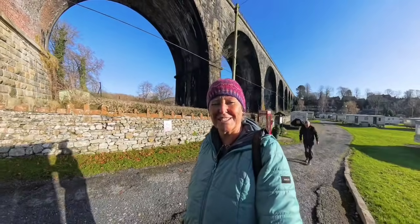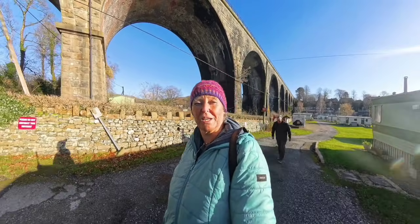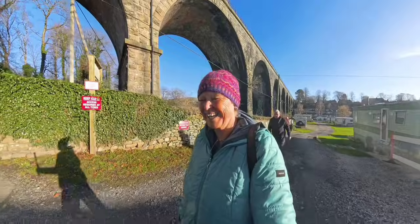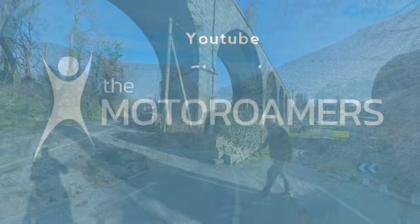We're staying, as you can see, in a very beautiful campsite which has cost us £15 a night, all inclusive, with electric as well. So if you're ready, then we'll bring you around and show you what this very expensive walk is all about.